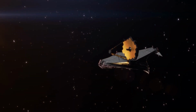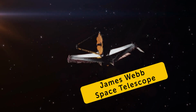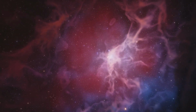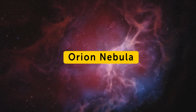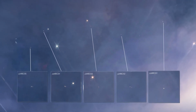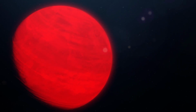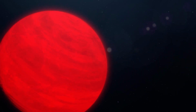Another awesome discovery was made in 2023. The James Webb Space Telescope found over 500 planet-like objects in the Orion Nebula. Some of them are roughly the mass of Jupiter, so they're literally called Jupiter mass binary objects, or jumbos. They just float out there with no stars, and they're not really stars or planets themselves.